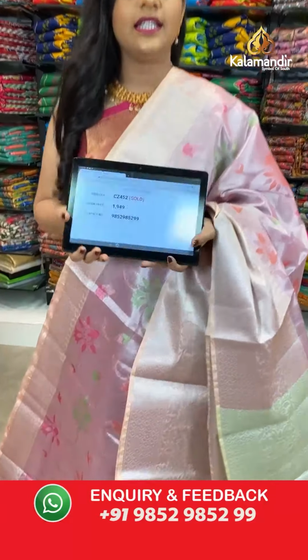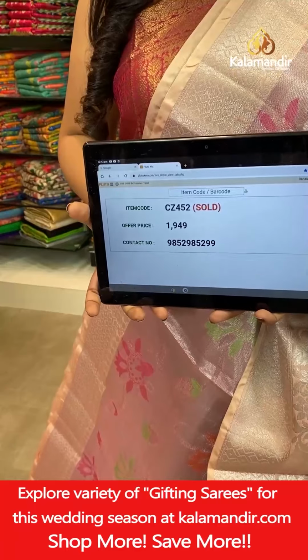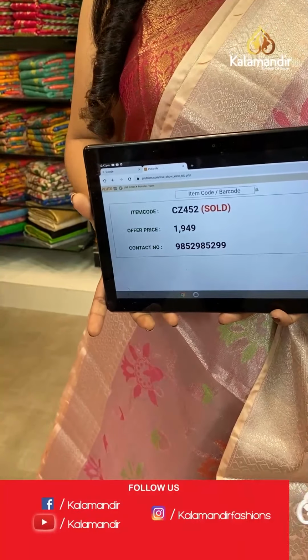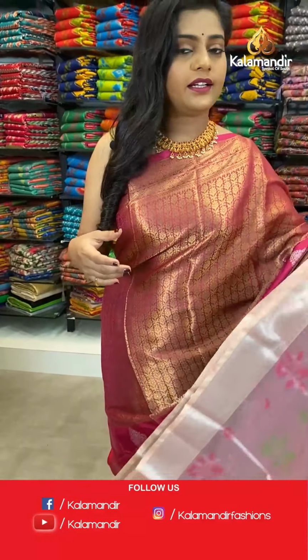Let's see the pricing details. Sari code is CZ452 and offer price is 1949 rupees only. To place an order, take a screenshot, send it to our WhatsApp number 9852985299. Agar sari ke details pe aapko sold nazar aa raha ho, to please do not worry because we have more saris in stock. So if you like this sari, just take a screenshot and send it to us.